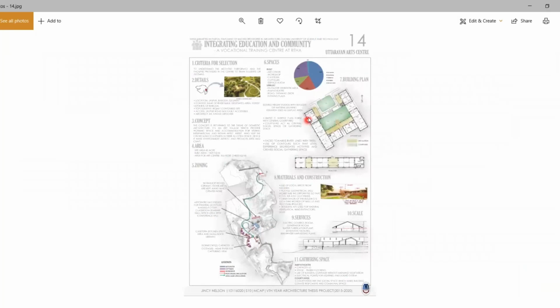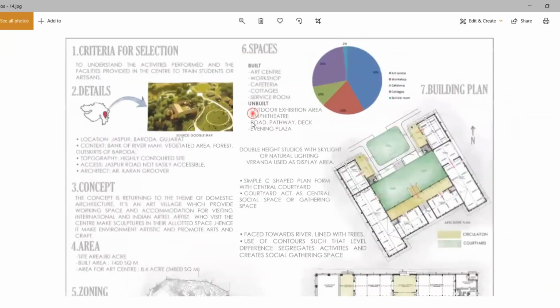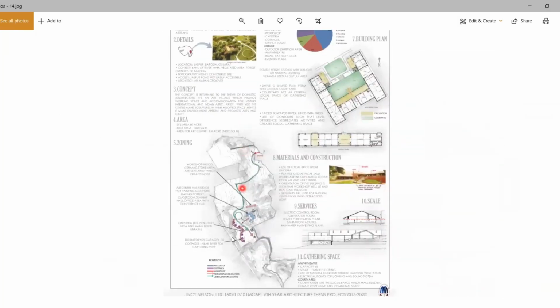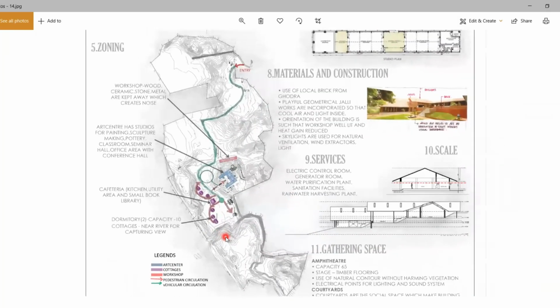The final case study is Uttarayan Art Center at Jaspur, Gujarat by architect Karan Grover. The artists who visit the center can stay and make sculptures in their allotted space so that it's beneficial for the owner as well as the artist. And spaces like workshops, canteen, and exhibition areas are provided.